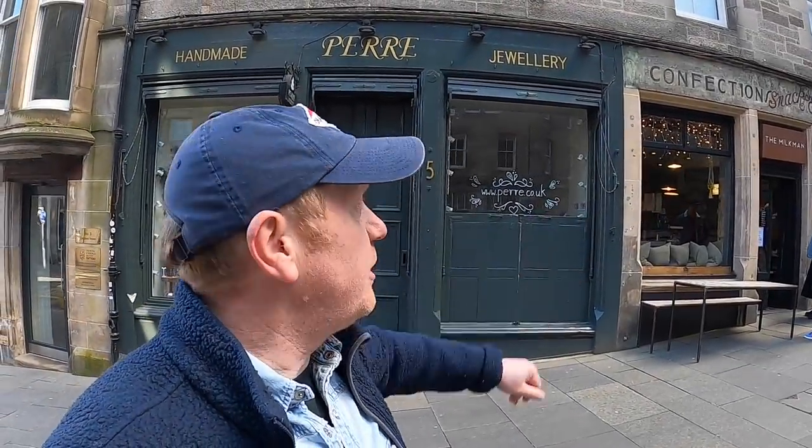Some of these closes get a bit tight for a big guy like me. There's quite a few of these ones about. Two things we obviously sold a lot of in Edinburgh back in the day.